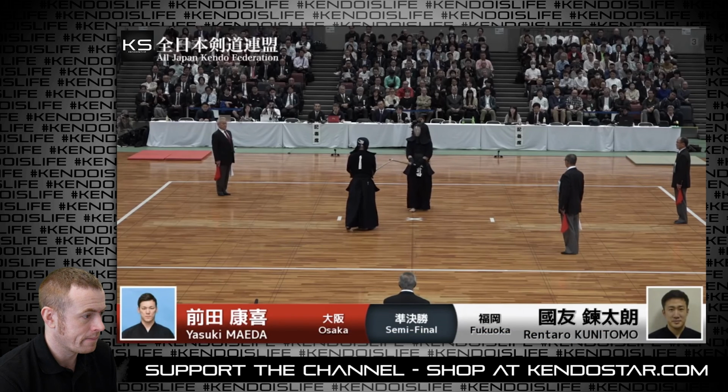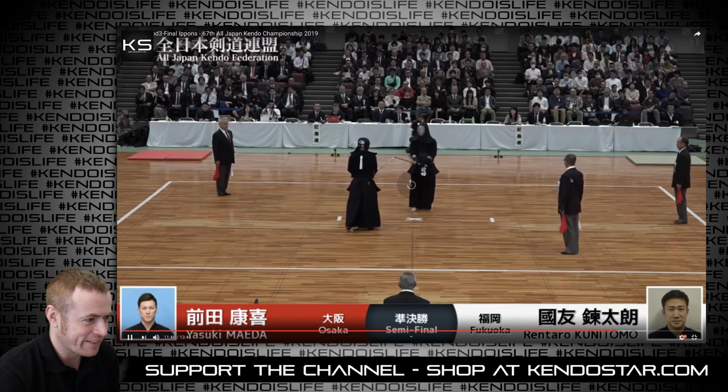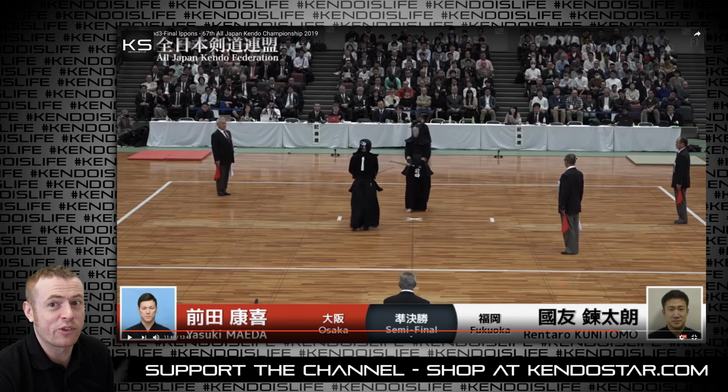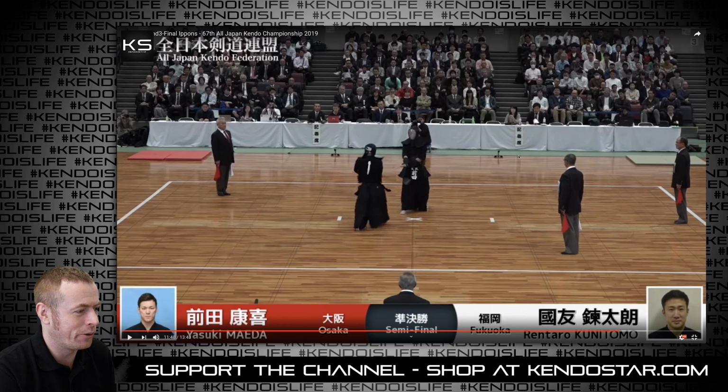Amazing. So here, what I like about this Ippon is this is actually the exact same sort of waza that Mr. Maeda was using throughout the tournament. Mr. Kunitomo has actually done it on himself, has turned it around and done it on Mr. Maeda. Yeah, he's taken that initiative.